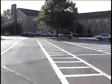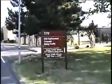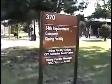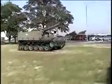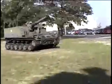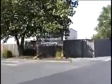The reason I'm pulling in here is just to film the chow hall. This was it right here. You can see the sign, 64th Replacement Unit Dining Facility. So this is the chow hall right there. They've got a little mounted artillery piece display there. The sign's kind of hidden there.